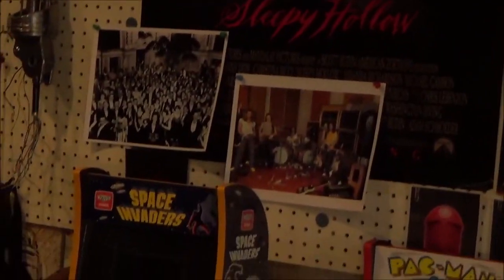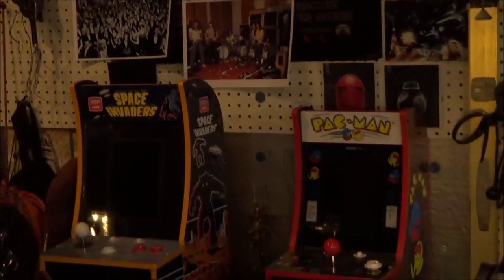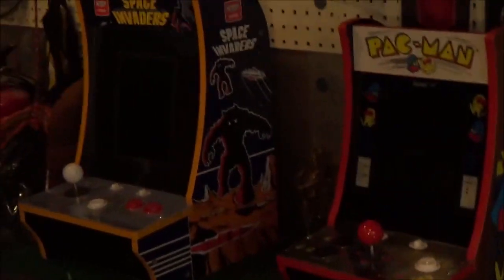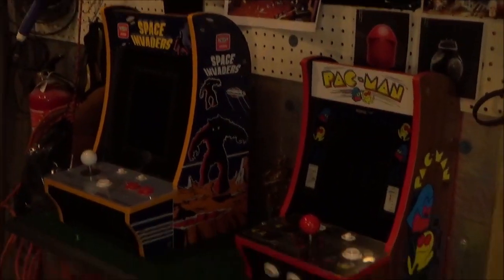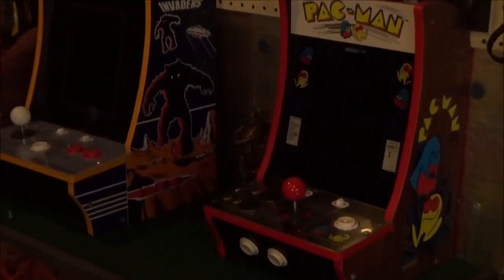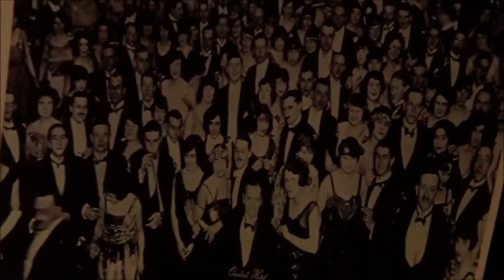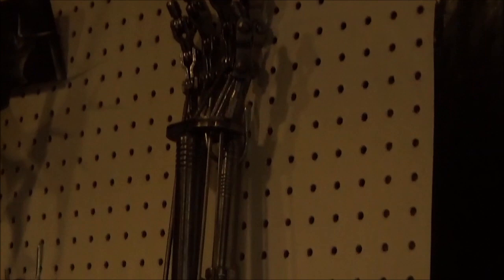And then I have a couple of mini video games that I kind of play when I'm waiting for paint to dry or deciding on something. So there's a Space Invaders and a Pac-Man. That Pac-Man has like a couple of different games. And there are a couple of vintage pictures. That's from The Shining, and that is an old school Van Halen picture. And there is a Terminator arm hanging there that I had 3D printed and painted.